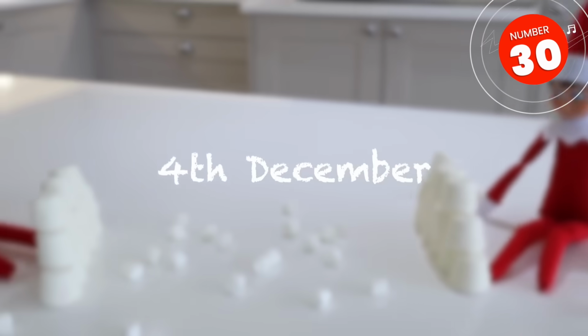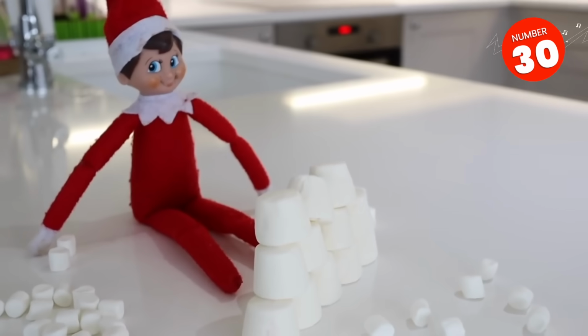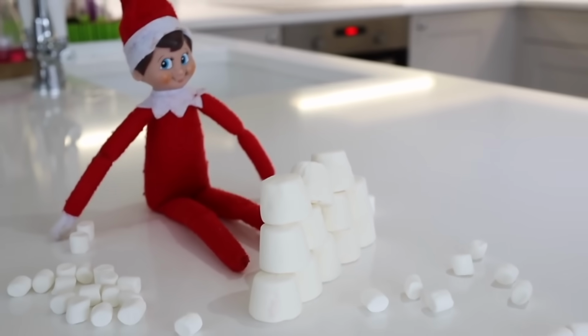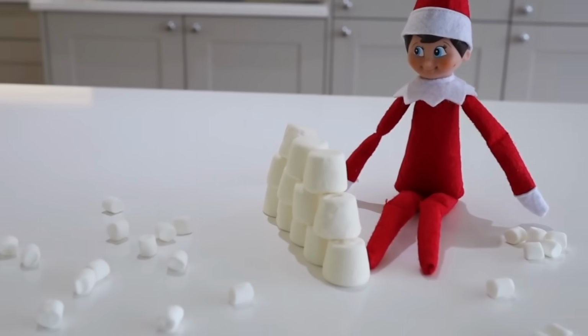One morning, we woke up to two of our elves having a snowball fight on our kitchen counter. They had built little walls of marshmallows to protect them, and they were throwing small marshmallows at each other, and the boys loved tasting some of them.